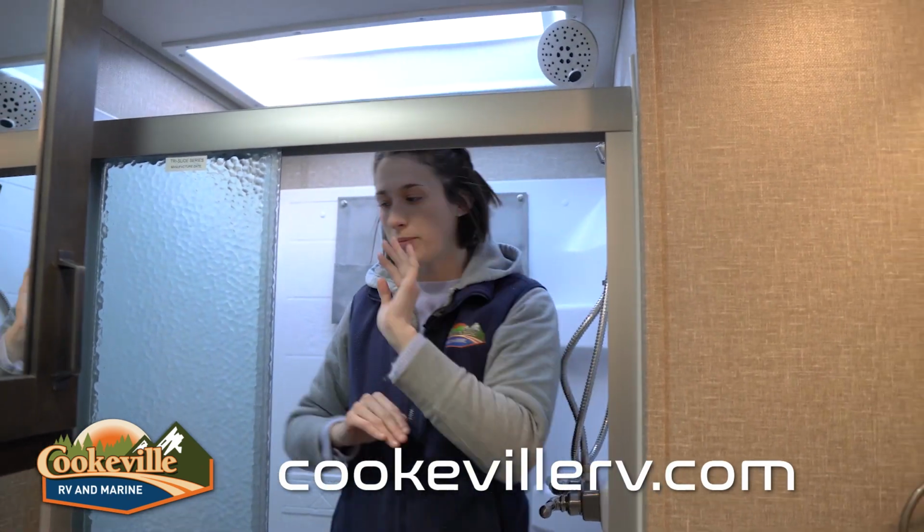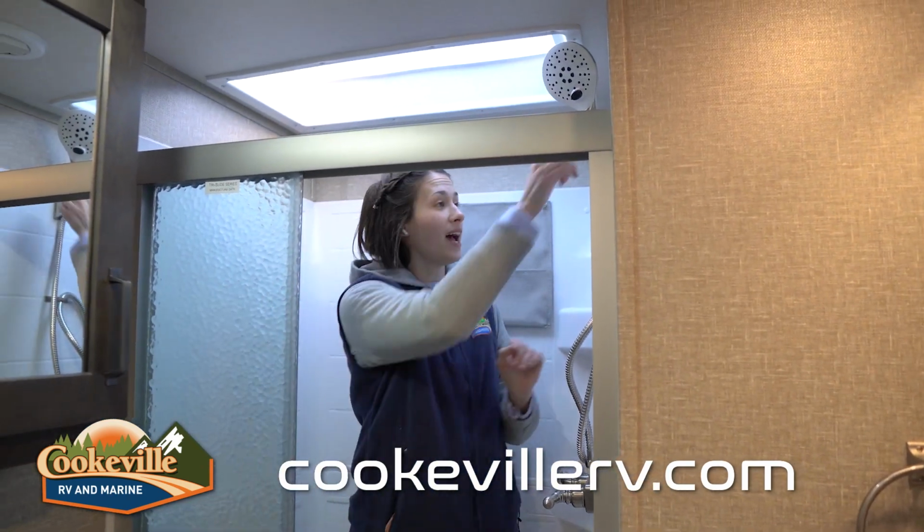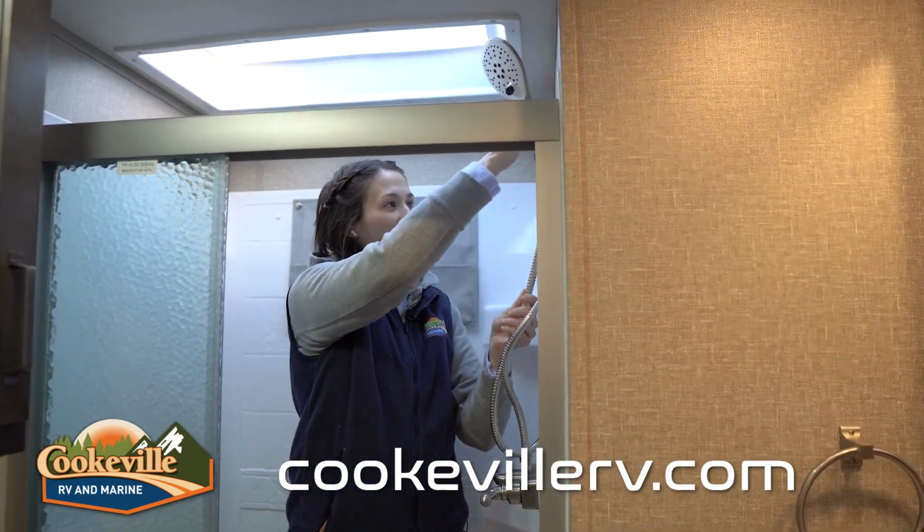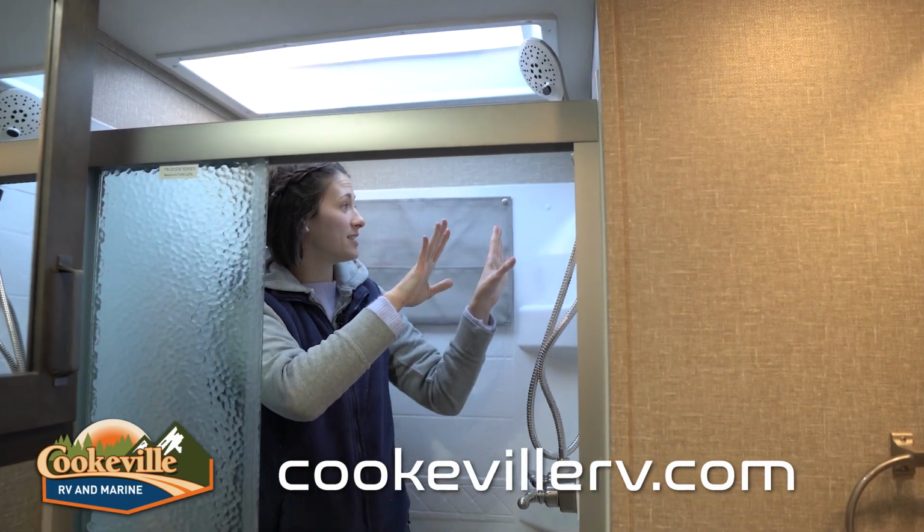Here I am in the shower again. As a reminder, I'm a little bit taller, but this entryway is a little bit shorter, but it is definitely roomy once you get inside. We've got this really nice detailed shower holder or shower head that comes out so you can clean anything off or use it just as it is up there.